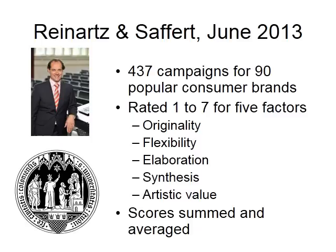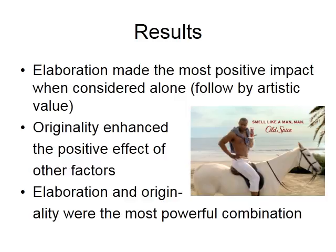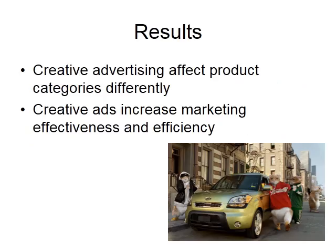And what they found, if I can advance to the next slide, was that, as you can see there, highly creative ads had nearly double the sales impact of less creative ads. And again, this was by the measures that they were using. And in addition to that, and here's an example of one that we've seen before, Old Spice ads, the idea of elaboration, or messages that quickly shift from one idea to another in rapid succession, are far more effective than advertising messages that may just sit on one idea for a lengthy period of time. And I think a lot of it has to do with our shorter attention spans.